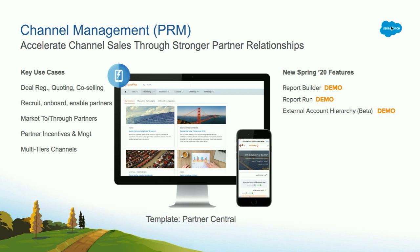Now, for those of you who aren't as familiar with the channel management use case, think of this as your end user being the partner. A partner in this instance might be a reseller, a distributor, or a franchisee. Basically, anyone who is going to help sell and market your products and services to your end customers.